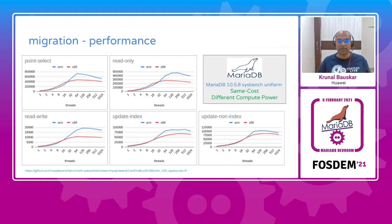And fortunately, with this extra computing power, MariaDB on ARM was able to scale better. As you could see, on all the use cases, MariaDB on ARM, once it crosses a certain scalability point, has scaled. And in some cases, the difference is almost more than double. That's the magnitude of extra TPS a user could get for the same cost just by moving on to ARM.